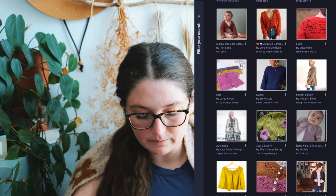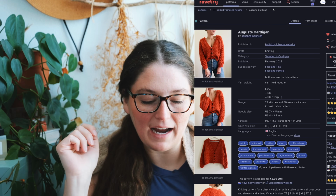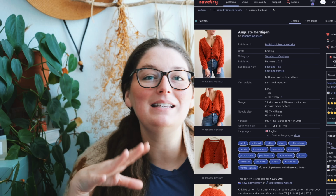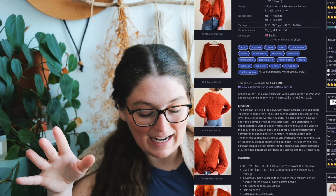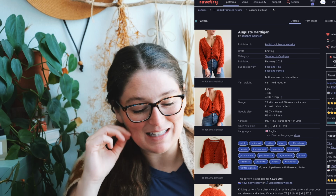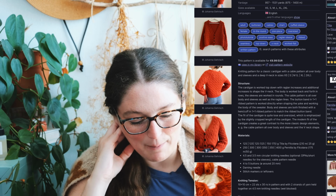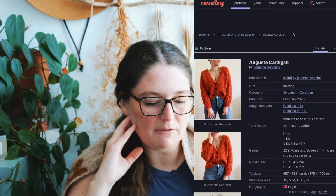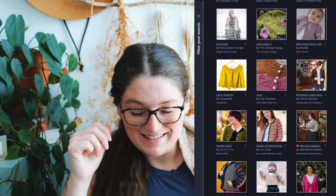Okay, another pattern which I absolutely love. I do have this pattern, and it is the Auguste cardigan by Joanna Garish, or Calibri on Instagram. And I just love this. I love the symbol cables, which are all over. I love the V-neck. I love the buttons. This is something I have loved for a long time, and I think it's really beautiful. I think it's one of those classics that would last in your wardrobe for a long time. And it looks like a nice little raglan, which seemed to fit me well. So again, I have the yarn, I have the pattern. This could happen as well.